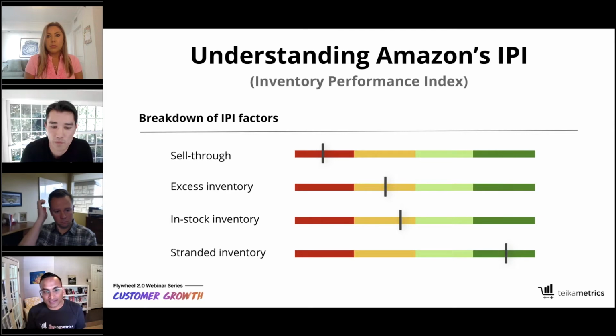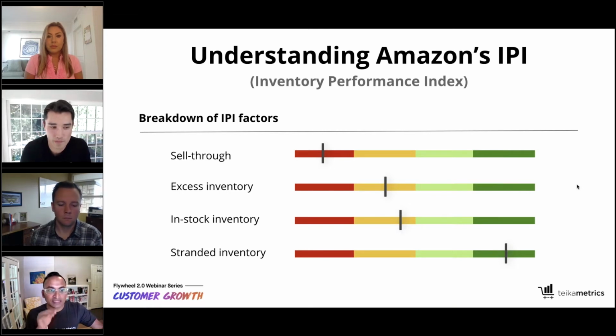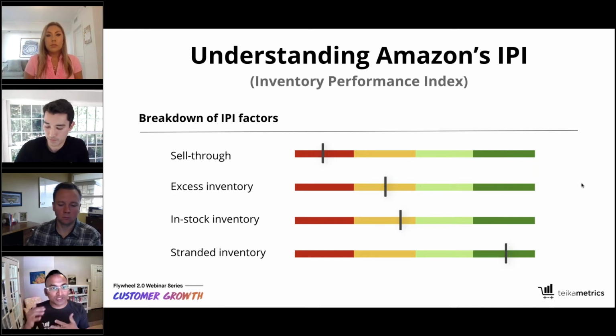If you can go to the next slide, the IPI is a composite score of these 4 components, and this is important to know because it's not just one thing. It is an Amazon secret algorithm, but these are the 4 components which contribute towards IPI: the sell-through rate, excess inventory, in-stock inventory, and stranded inventory. Being good on one of these 4 metrics does not mean that your IPI is automatically going to increase, because we don't know the proportion in which each of these pushes towards IPI.